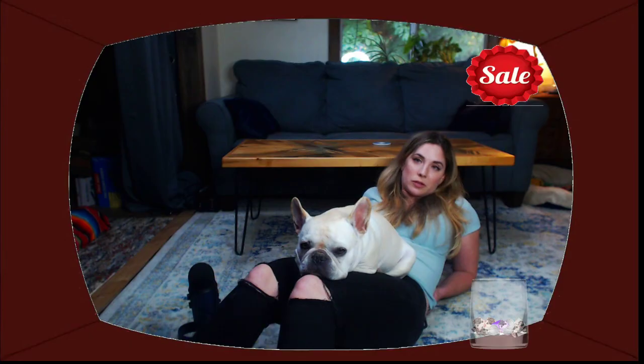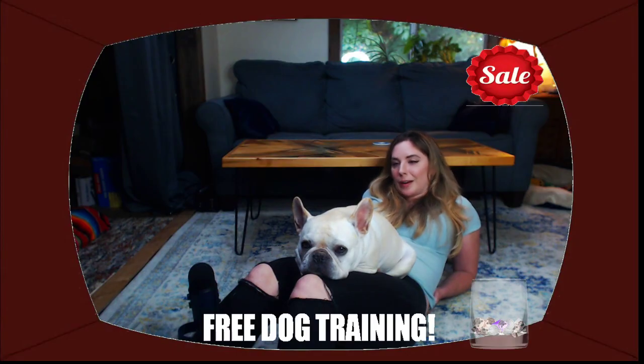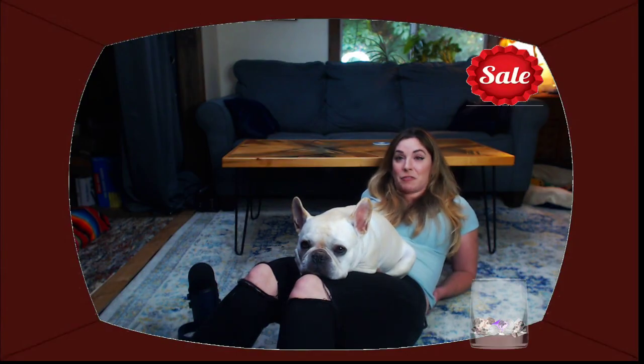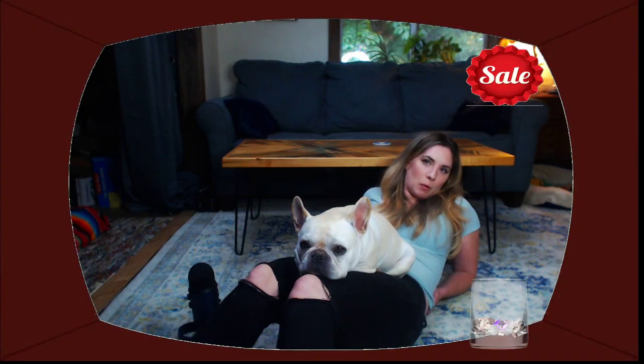He also knows the word squirrel. Typically, if I say squirrel, his ears will perk up. I mean, he doesn't do it on command, but if we're outside on a walk and I say squirrel, he's on high alert. So he knows what they are, and he probably thinks they're some kind of weird, demonic creature that he has to destroy before they take over the world.